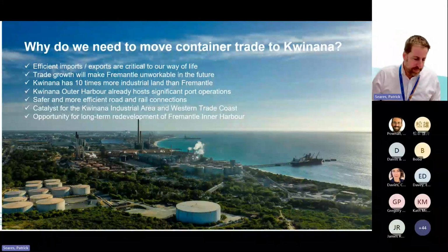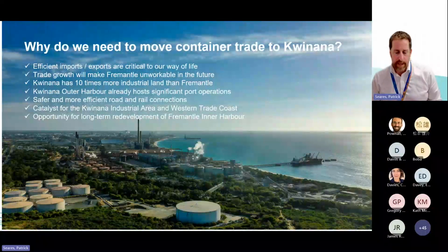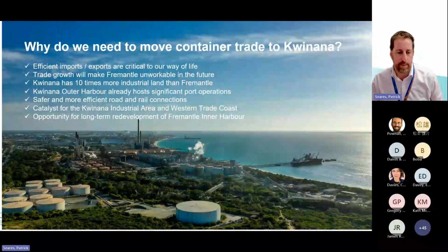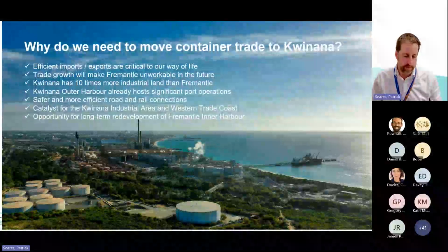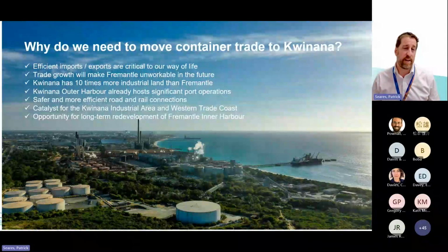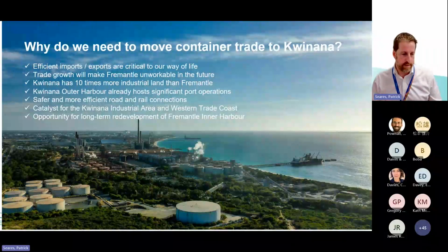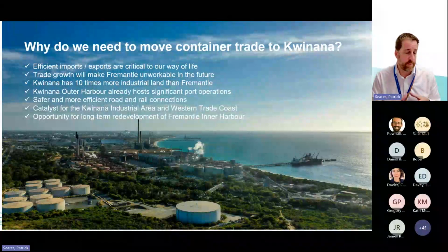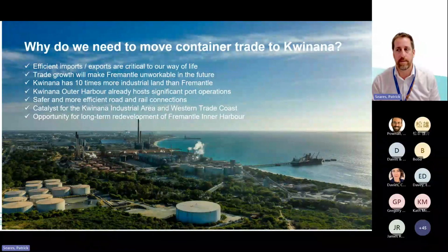So going back to a bit of basics, why do we need to move container trade to Kwinana? First of all, I think it's important to note that we have one container terminal, or 2 container terminals, 2 stevedores, but one container port on the western side of the continent. So our entire economy and our entire society is entirely dependent on this one gateway of goods going in and out in terms of our export economy as well. It's critical to our way of life.